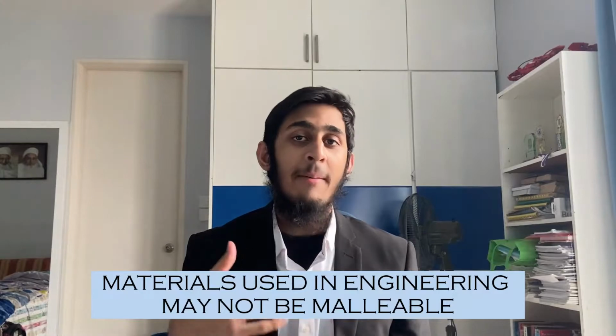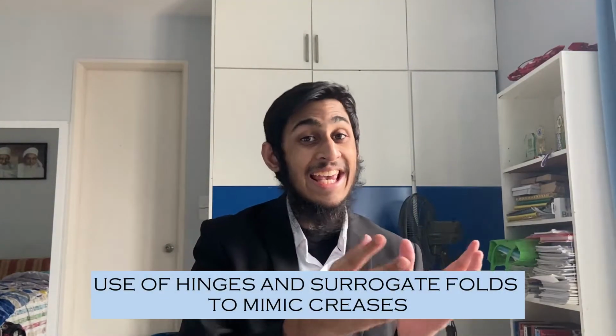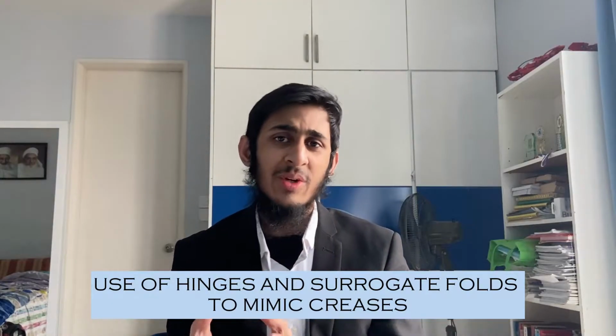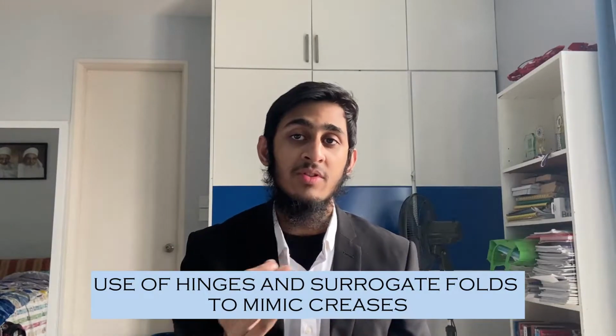But even then, as far as most engineering applications go, they don't use materials that are malleable. They don't use paper-based materials, as far as paper technology has come in recent years. Materials used are often hard and not particularly malleable. In this situation, the use of hinges and surrogate folds as well as ball bearings can become an alternative to having creases on a piece of paper.